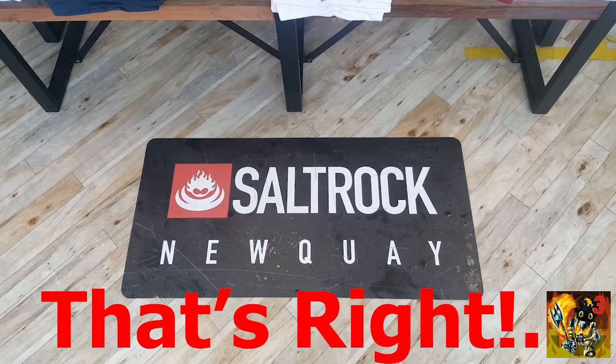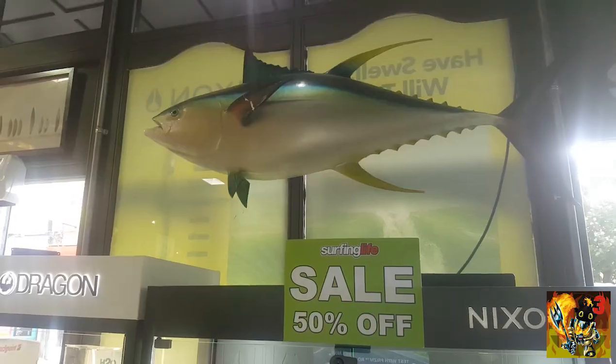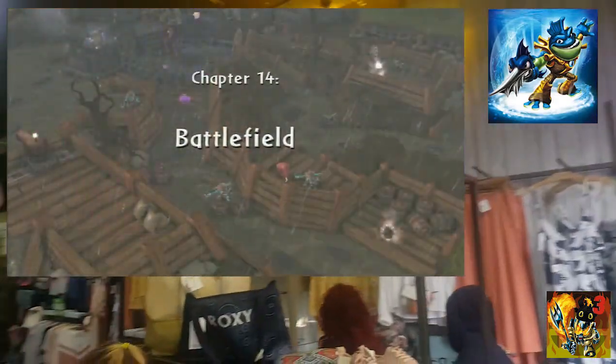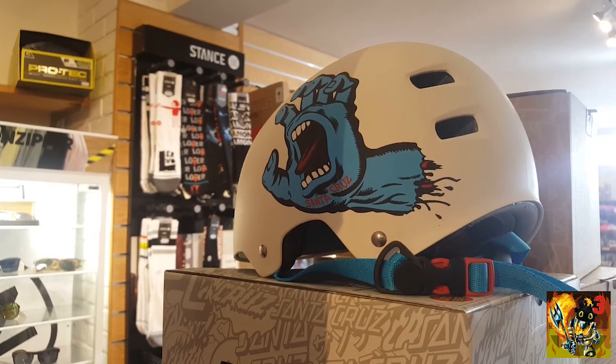Welcome to Salt Rock Nuki. Shopping. This fish sculpture right here reminds me of Riptide, more specifically the weaponry he utilises on the battlefield, which ironically enough is the name of the Skylanders level in and of itself. Awesome helmet design right there.